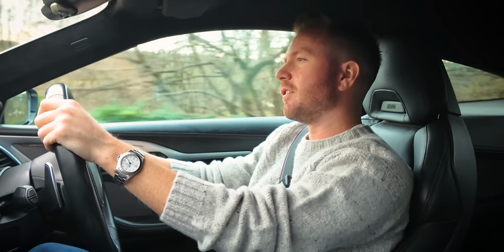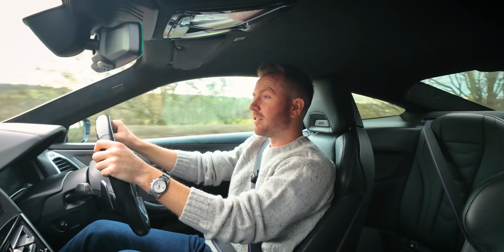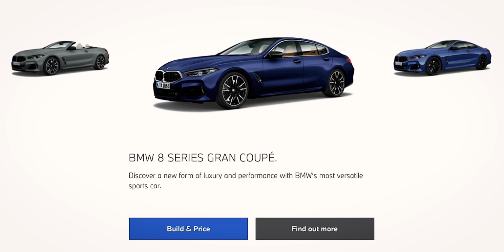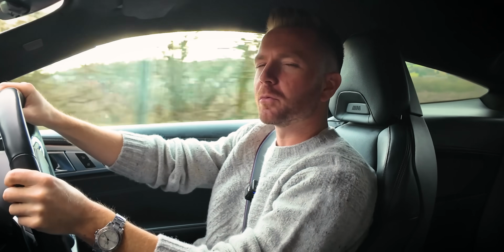The BMW 8 Series has been around since 2018, and it replaced the 6 Series. Like the 6 Series, this is available as a coupe, a convertible, or a 4-door Grand Coupe, which is a really good looking 4-door saloon coupe thing. That description might not make sense, but trust me, when you see one, you'll be swooning.